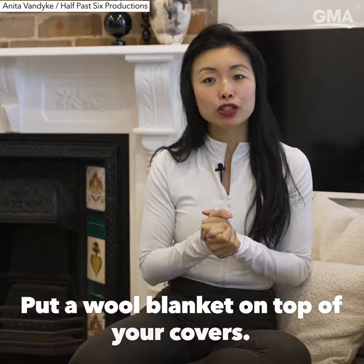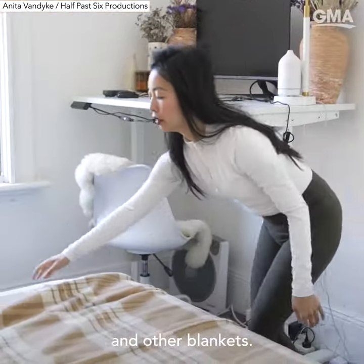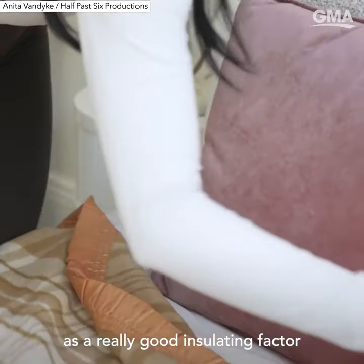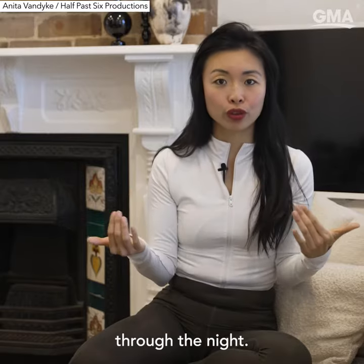My second tip is to put a wool blanket on top of your duvet covers and other blankets. The wool acts as a really good insulating factor and is a cheap and effective way to make sure you keep warm through the night.